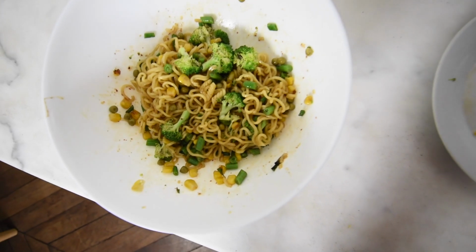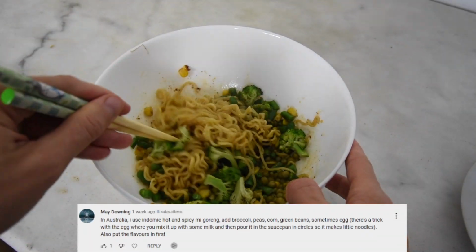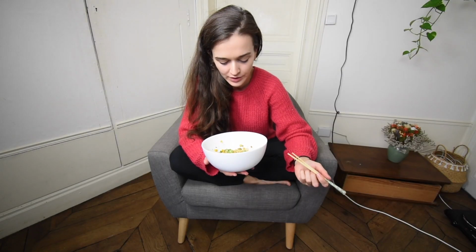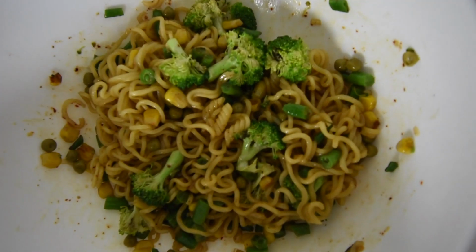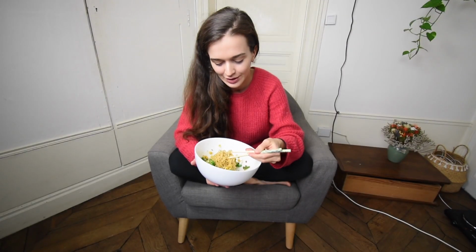Now we're trying a recipe from Australia. We're taking some Indomie noodles, adding broccoli, peas, corn, and green bean. Wow, really excited to try this recipe. This one is really cool looking because you have a lot of different veggies, which I think takes the Indomie noodles from a snack to an actual meal. So let's try this out.